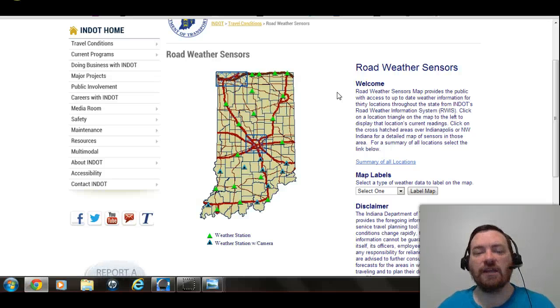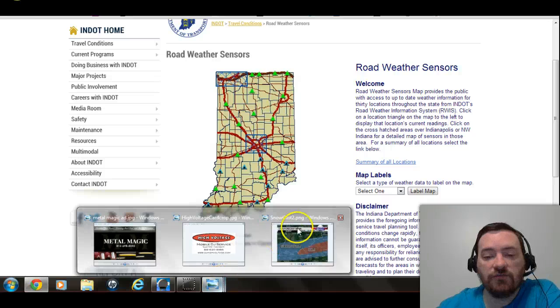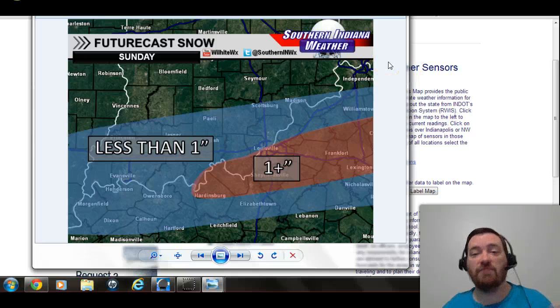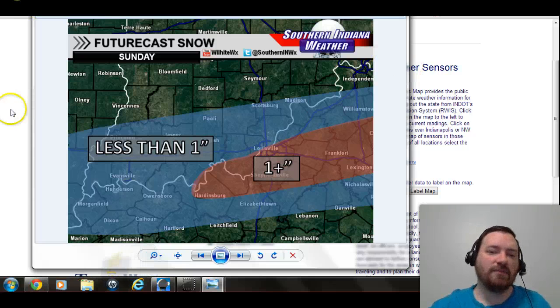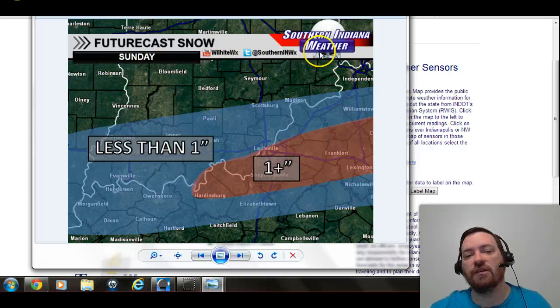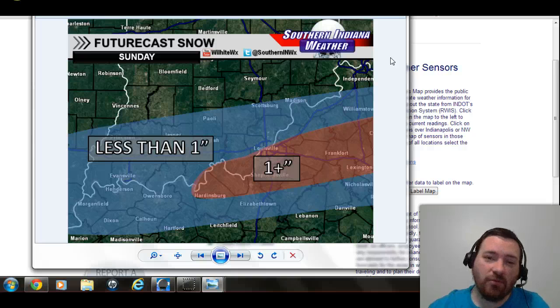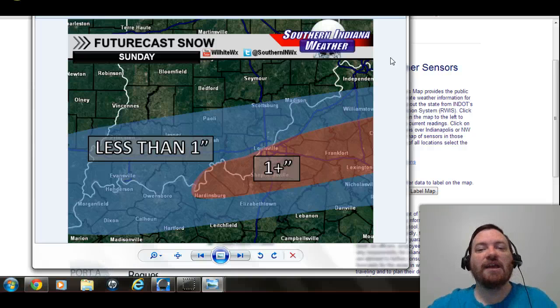So I think if we get anything much out of this, it's going to be more of a grassy accumulation type of event. Here's my revised snow map for today. Again, if you're outside of this blue area, I don't think you're going to see much to speak of. You may see some of the precipitation going as far north as up in here, but is it going to stick? Probably not. Might see a trace, but I highly doubt that.